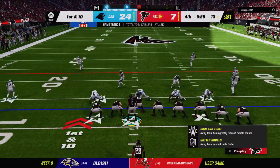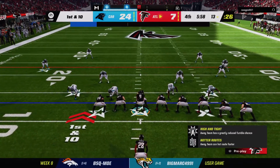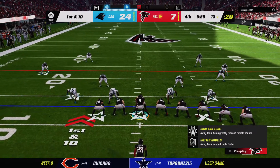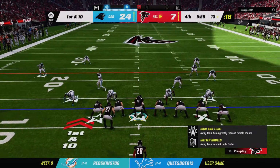About set to begin their next drive, the Falcons offense at the line. Well, I think that the folks here had hoped that maybe this home atmosphere would carry their guys to a surprise victory, but it does not appear that that's going to be the case. There's too much to handle on the other side in this one.